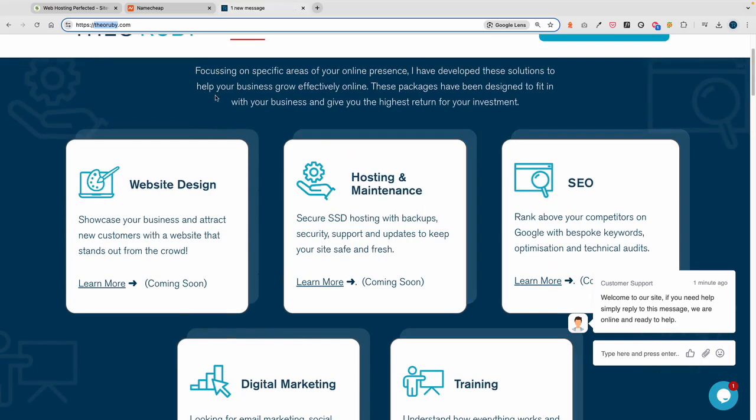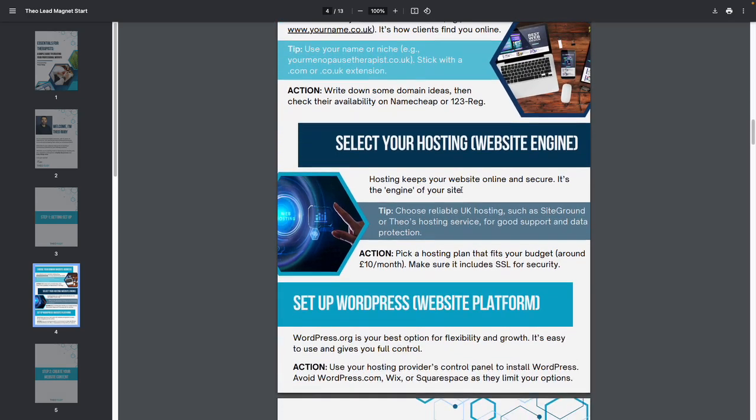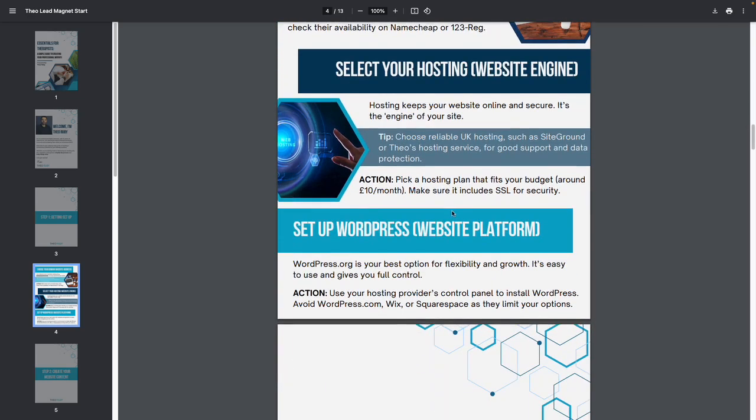So I'm just going to go back now and look at part three. So you've got your address, you've got your hosting, which is the engine, and then you want to think about the actual platform that you build on. There's many different platforms. My favorite is WordPress. It's WordPress.org. It's open source software. It's very, very flexible and it can grow with you.